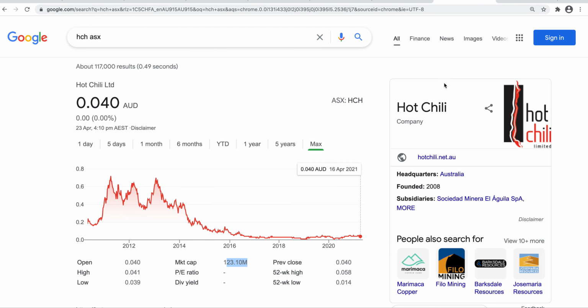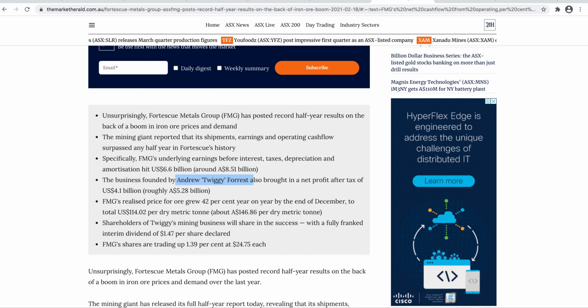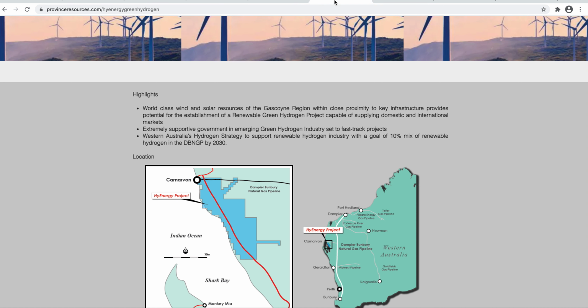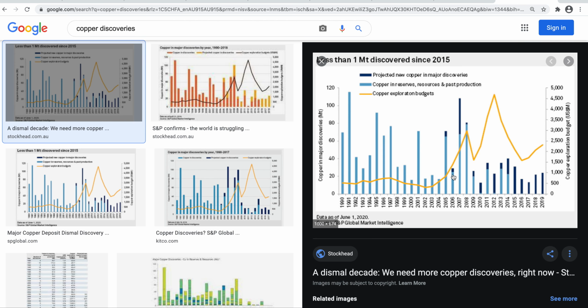But the company I did buy into, which I think has some sort of moat, is a copper one. If you look here, they've been trying to find copper and spent all this money. This is exploration budgets, so a lot of money spent trying to find it, and this is the findings compared to these years. They haven't found much copper at all. And they need a lot more copper, because every wind turbine that Fortescue and PRL want to buy needs copper in it. Copper wiring, all that jazz. Electric vehicles need copper. So if they can't find any copper, the supply versus demand means the price will probably go up.